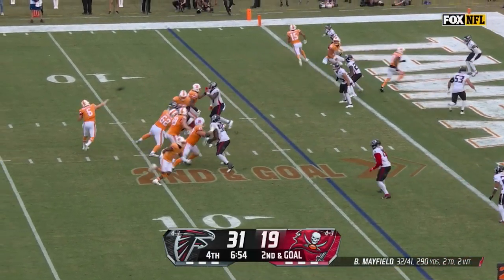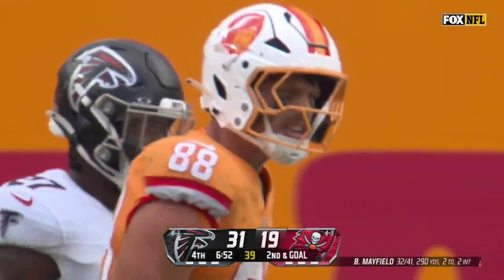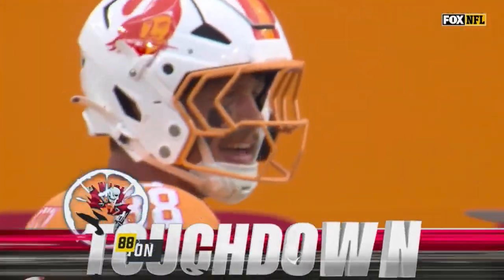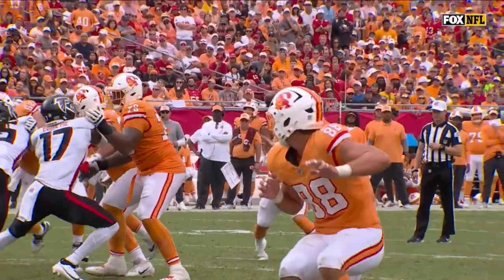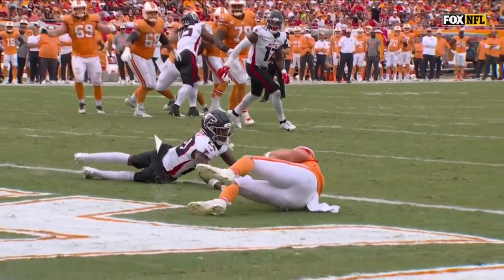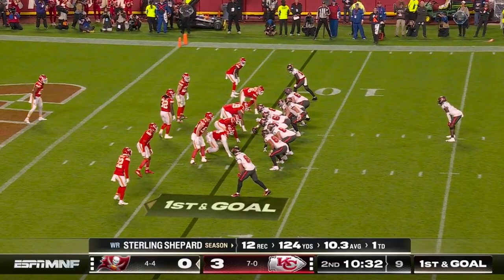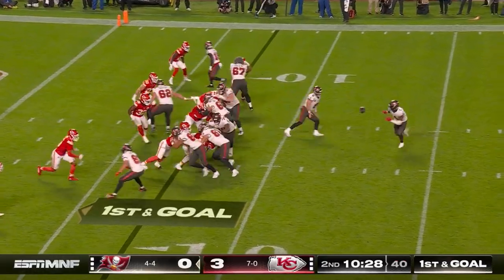12th play of the drive is second and goal. And it's to the end zone for Cade Otton and a touchdown. Couple picks, couple bad decisions. This drive, he went back to the Baker Mayfield we remember back from college. They played together at OU, Mayfield and Shepard, and that's the first catch by a wide receiver in the game for the Bucs.